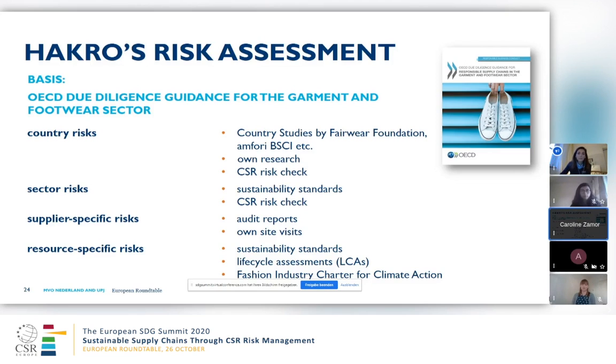And this is also where the CSR risk check comes in, which we are using or have been using for the last year or so, because it facilitates a lot of research. It allows us to really condense a lot of those sources that are out there, and especially with a view to manpower and time, it really facilitates the process of getting as much input from different professional sources as possible into our risk analysis and aggregating all that data in one place.